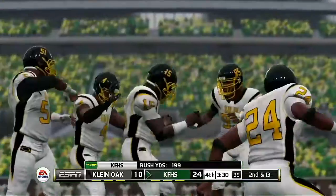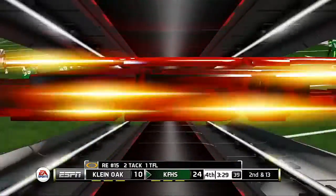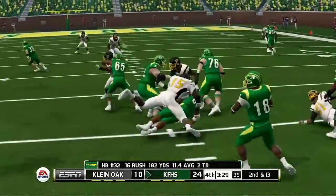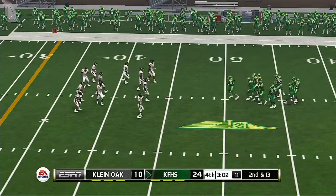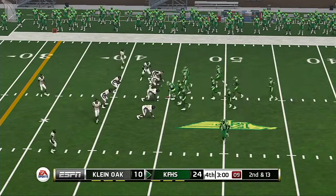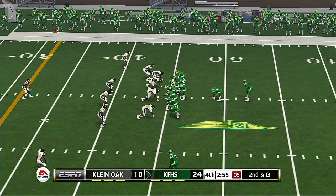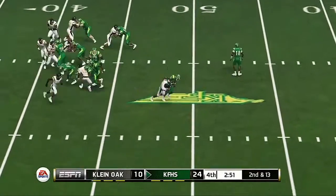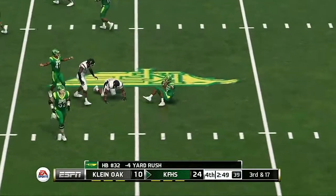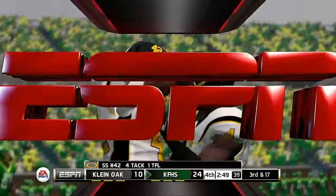Tackled for a loss. The defense was all over that draw play. They got very good containment on the halfback. He had nowhere to go with the football. From the 45-yard line, second down. Just under three to go in regulation. They run left and he'll lose yardage. Loss of four on the play.